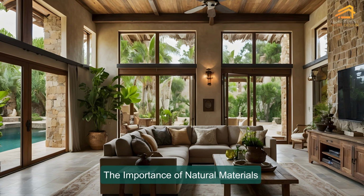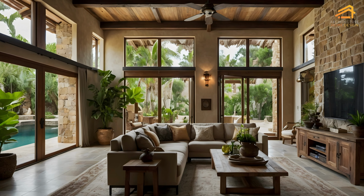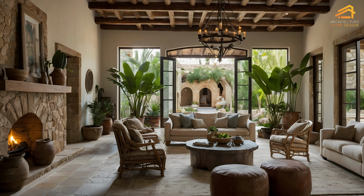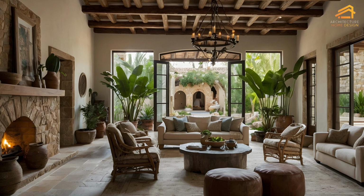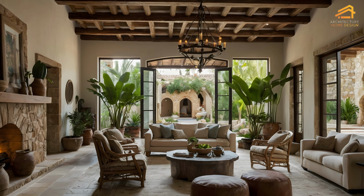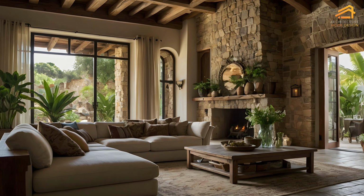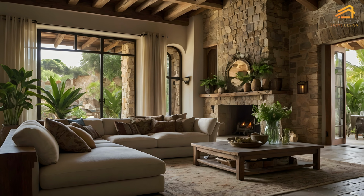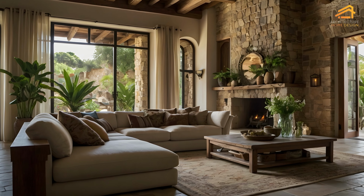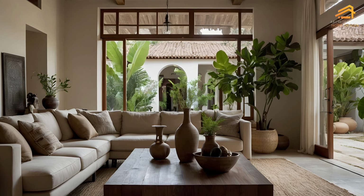The importance of natural materials. One of the defining features of modern Mediterranean design is the use of natural materials. Stone floors, wooden beams, and iron details are common elements that add texture and authenticity to the space. These materials not only bring warmth but also connect the interior to the surrounding landscape. A tropical courtyard garden filled with exotic plants and natural stone pathways will enhance this connection, creating a seamless indoor-outdoor flow that is key to Mediterranean living.